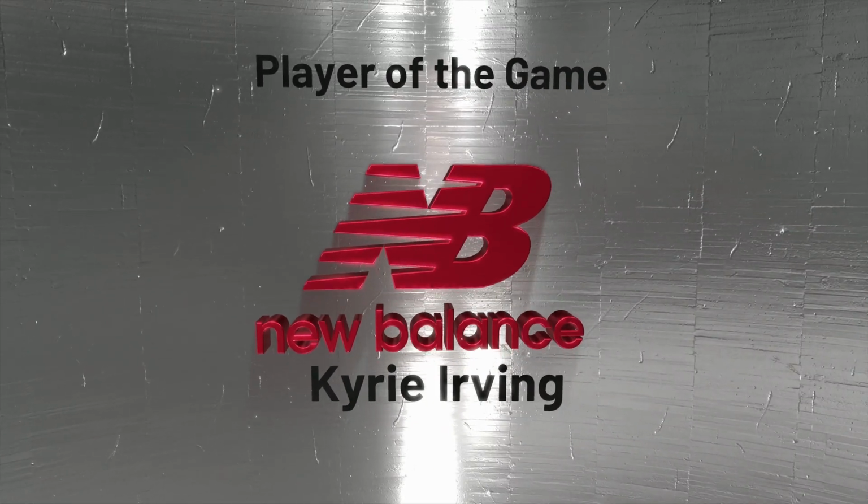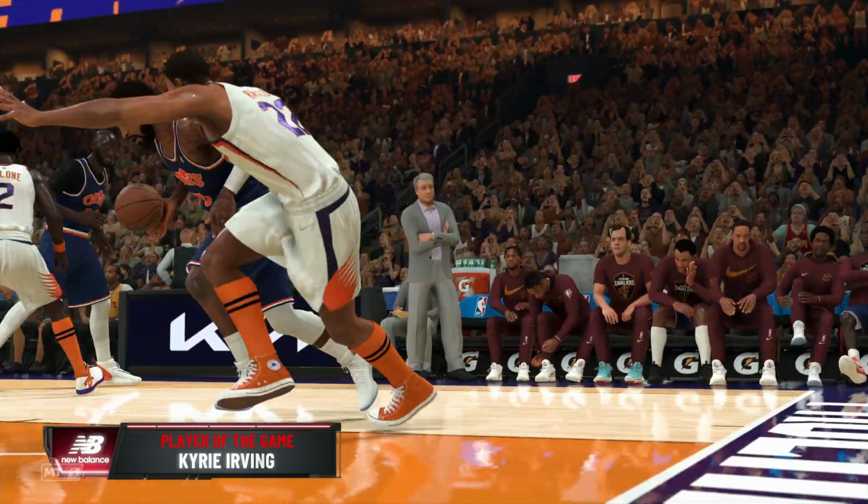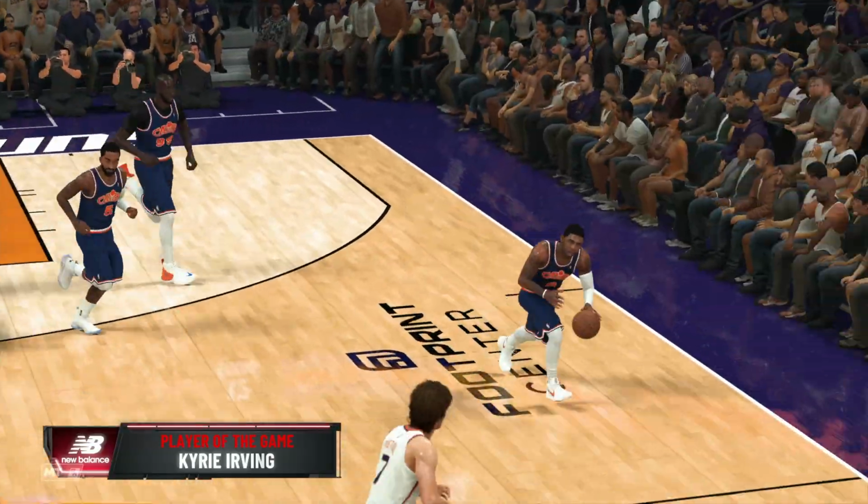New Balance player of the game, Kyrie Irving. With the way he shot the ball, he had to be the choice. His percentage was fantastic, and he's just done a great job of finding space and taking advantage of every inch the defense gives him.